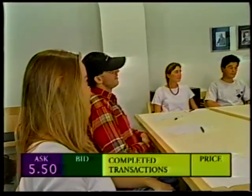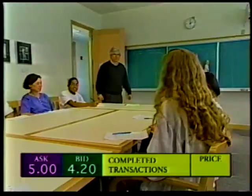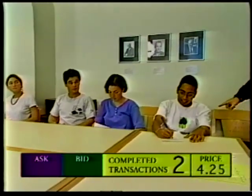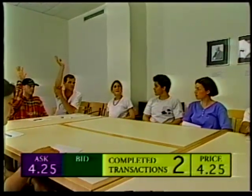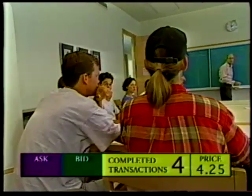Seller X bids $5.50. Seller R asks $5. Buyer K bids $4.20. Seller X asks $4.75. There's an acceptance. Seller S asks $4.25. Seller Q asks $4.50. Seller W also asks $4.25. Acceptance? Buyer F. Seller R asks $4.25. Acceptance? Buyer A, $4.25. Seller Q asks $4. There's an acceptance here. Buyer A accepts $4.